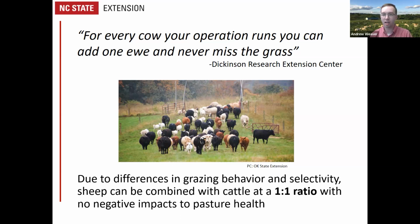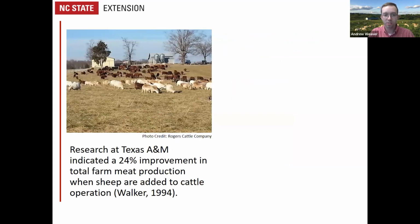We already own the acreage. We have the land mass. We're managing the land mass. If we've got 20 cows, why not add 20 ewes to that and increase the total productivity from that land mass, manage risk better by having multiple species, and also bring diversity in terms of animal species to our grazing system and the pasture system that we have. Some research at Texas A&M showed a 24% improvement in total farm meat production where sheep were added to a cattle operation. Again, we have the land mass already. We're already paying for that land, and to take care of that land, why not improve the productivity of it?